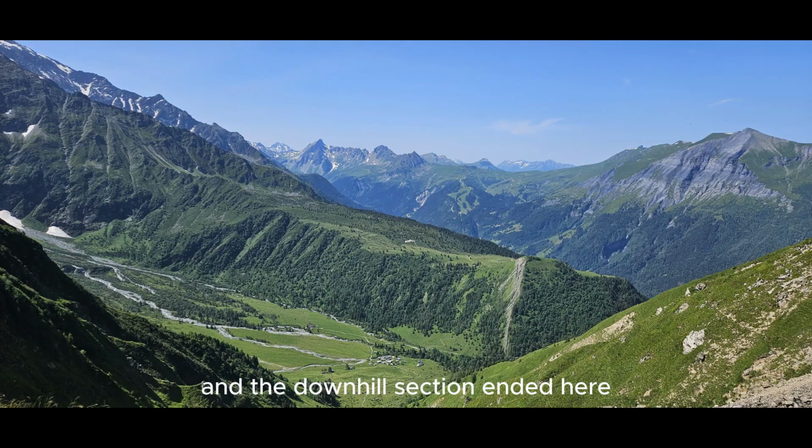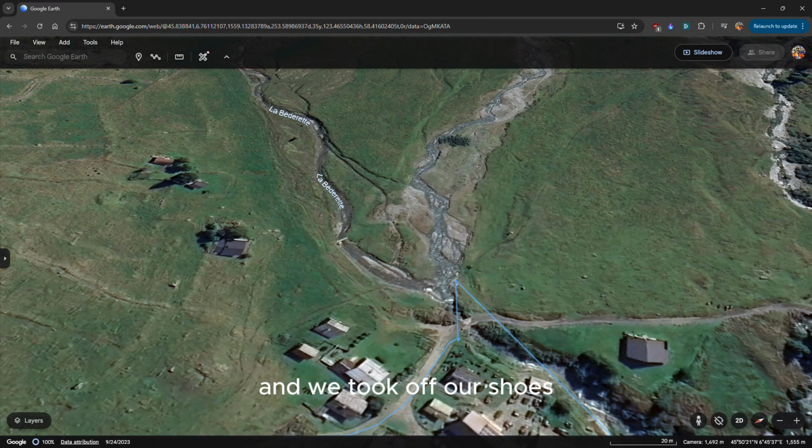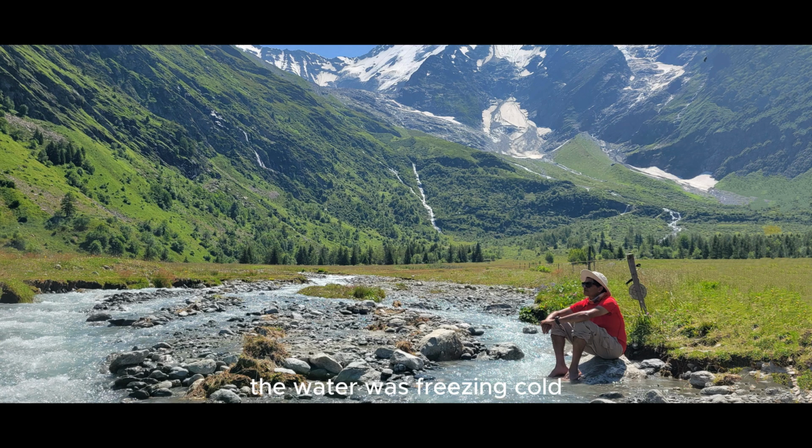The downhill section ended here in this little farm area. As you can see, there was a little river, and we took off our shoes and relaxed at the bank of the river, put our feet in the water. The water was freezing cold. It was coming straight from the glacier, as you can see in this picture.